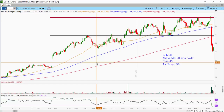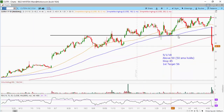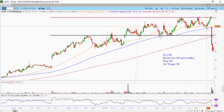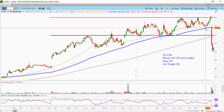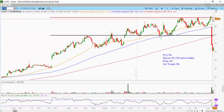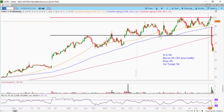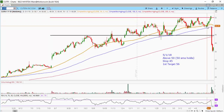CUTR. Now this one. See here, 5-1, May 1st. This is what we were looking at right here on May 1st. Holding 100 SMA, we're calling out for a trade as long as it holds that level right here. They had some really interesting news. They're hosting a conference. They were reporting earnings. So you can see right into earnings, we had this nice move from $50 all the way to $55. And that was our first target. It's actually 56, very close, but be taking profits on the way up when you get a nice move like that. That's a nice trade continuation on the daily.